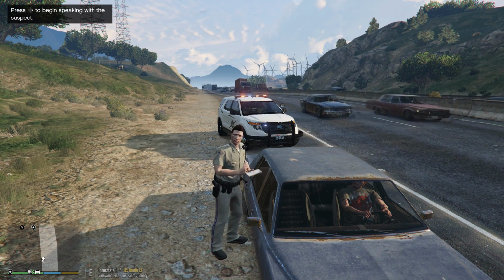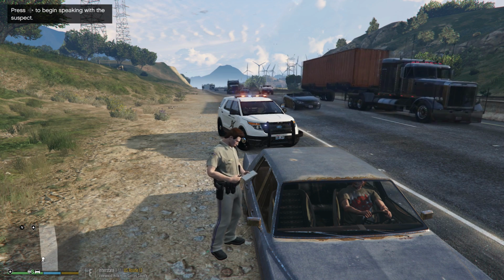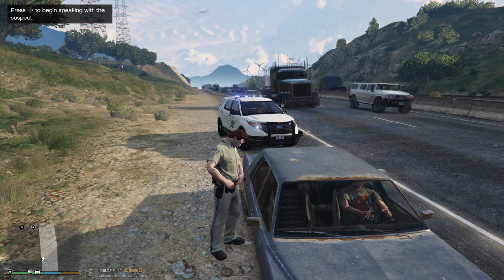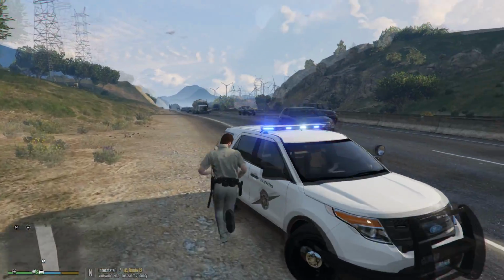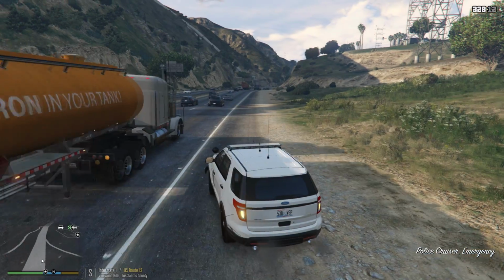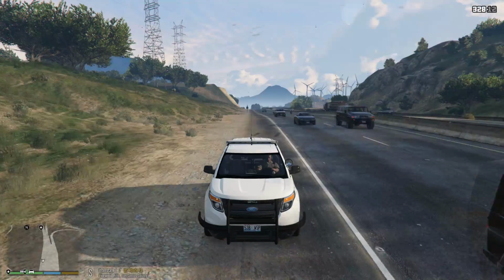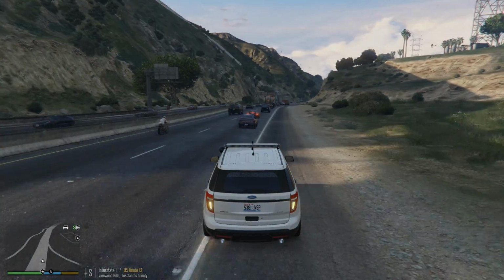I'm not going to go back to the exact location that I have been radaring. I am going to be kind of staying around here because I don't want to have to keep going back to the exact location, because it takes a little bit of time to go back. So I'm not going to worry about that. I'm just going to try to find places that I think maybe will catch speeders. So we'll be finding somewhere to park to get some more speeders.